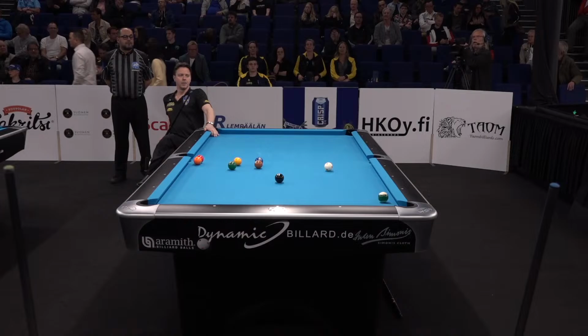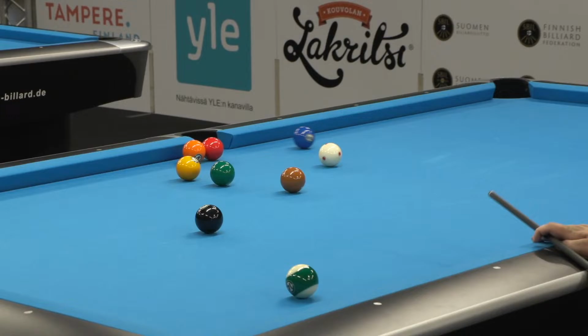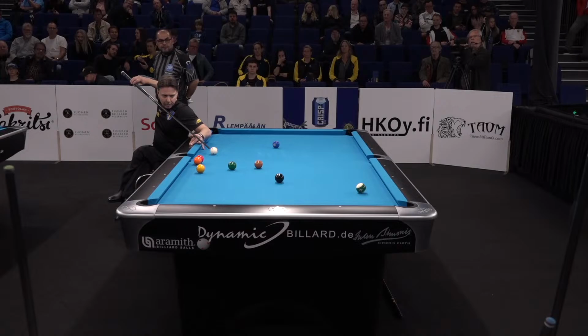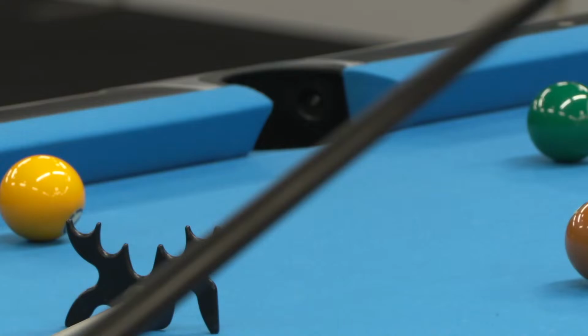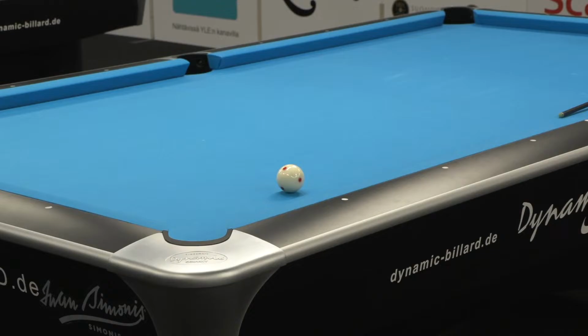He got another bite at the cherry, and this shot from Henrik jumping a quarter of that seven ball. Terrific shot. Just a little unfortunate there. Made contact with the eight ball, but left Joni the easiest task. And there, the Finn runs out. Another gold medal in the bag for Finland's Joni Datti.